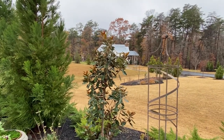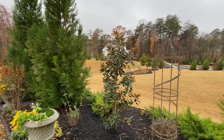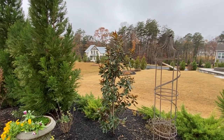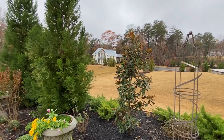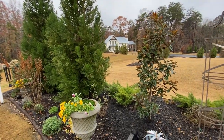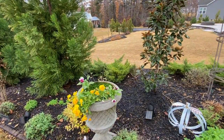That tree just would not do well. I believe it got blight. So not sure, but I kept on cutting and treating it, and just finally just pulled it up. So that was a lesson learned, not to wait as long. When something's struggling, just get rid of it.